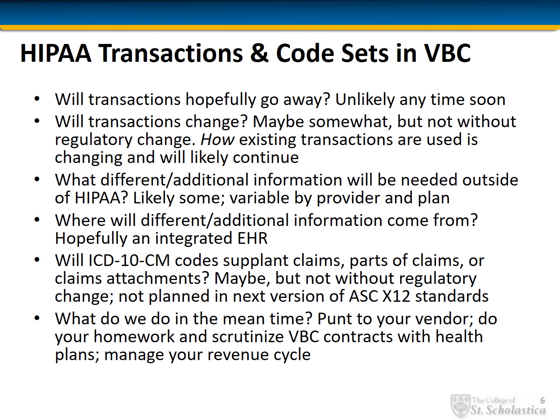So while the HIPAA transaction standards have not yet been fully adopted or even mandated, many are asking about their use in value-based care, as well as how any different or additional data may be exchanged between providers and health plans, although most hope for better, not additional data. Unfortunately, not a lot is known, but we can perhaps make some intelligent guesses.